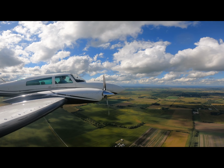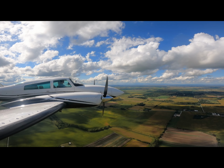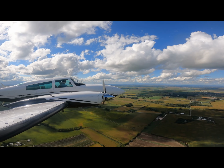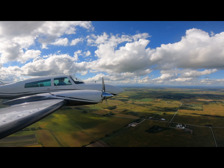We're only talking 23 miles between DeKalb and Lake in the Hills, and of course this airplane cruises at about 180, so of course I'm at a lower altitude, so it's not cruising right that fast, but covering that short distance of the 23 miles doesn't take a whole lot of time.